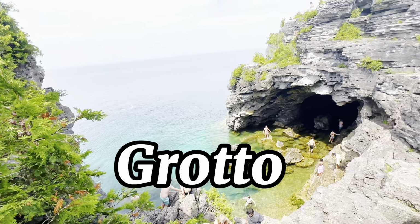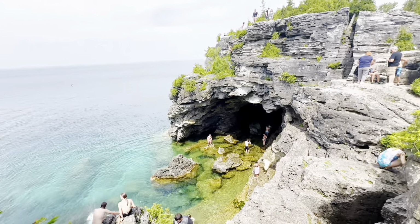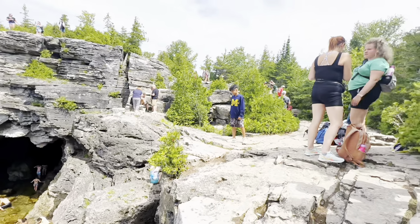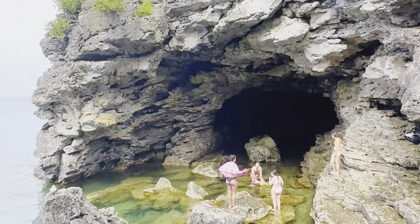The water in the grotto is so crystal clear and it's so beautiful just looking at it. You could even see all the way to the bottom of it. And it's 20 feet deep.